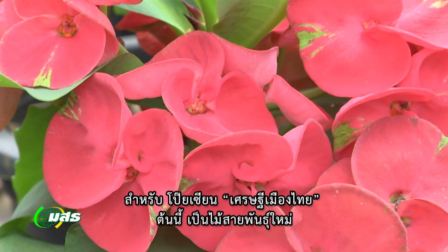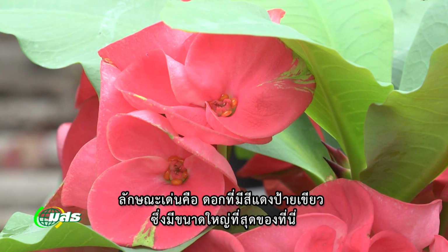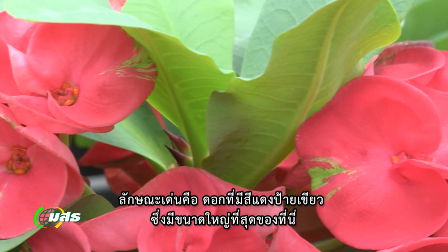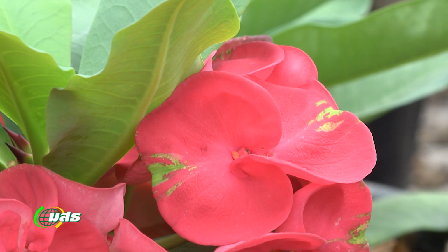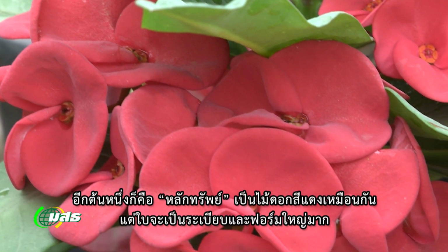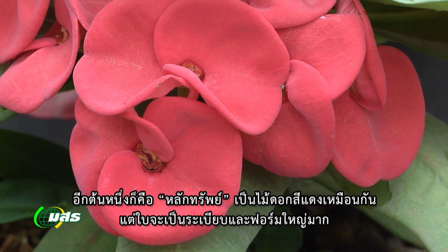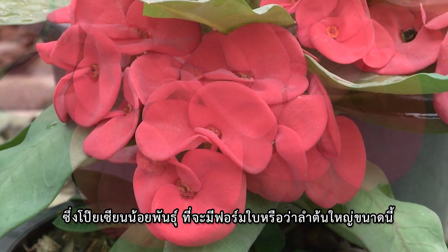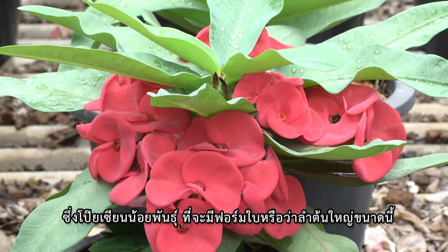Cultivar Sethi Mueang Thai is a new variety with red flowers with green spots, and it is the largest flower here. Cultivar Laksap is another red-flowered variety with well-ordered leaves and a very large plant. Not many crown-of-thorns plants have such large stems and nice leaves.